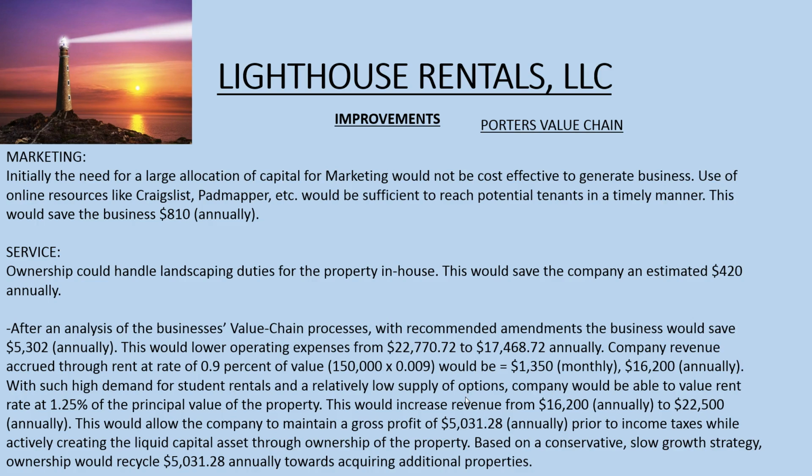The marketing, initially the need for a large allocation of capital for marketing would not be cost effective to generate business. And I said this because use of resources online like Craigslist, Pad Mapper, the local classified and want ads would be sufficient to reach potential tenants in a timely manner. This would save the business $810 annually instead of using the 5% rate of profit to reallocate towards marketing. So if we did that in-house, Craigslist, Pad Mapper, relatively cheap, really little or no cost associated with that.